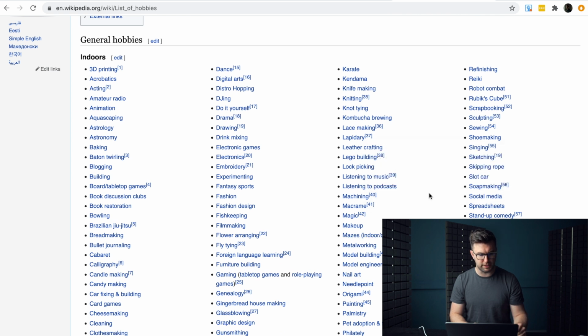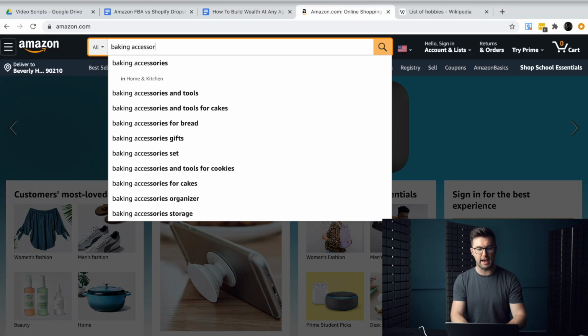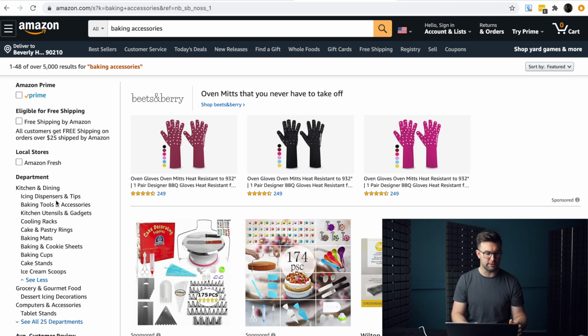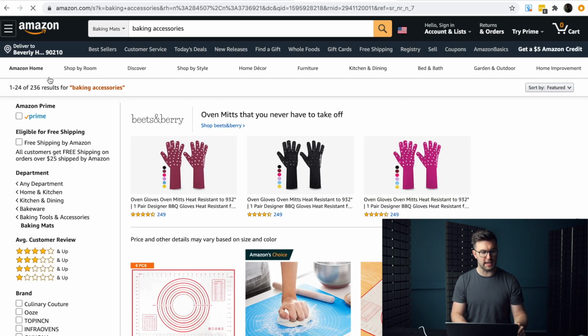I'll pick just a random thing. Let's just do baking just to make it super easy. Likely I'm not going to find too many good products in this category because it's very competitive, but we'll just start there anyway just so we have something to show you the methodology. So we're now in baking accessories. As always, we get too many results over here. So we have see more, and we have all the different types of subcategories in Amazon with a big S there. Subcategories in Amazon that we can jump into. So we'll just jump into baking mats just for ease of looking today.